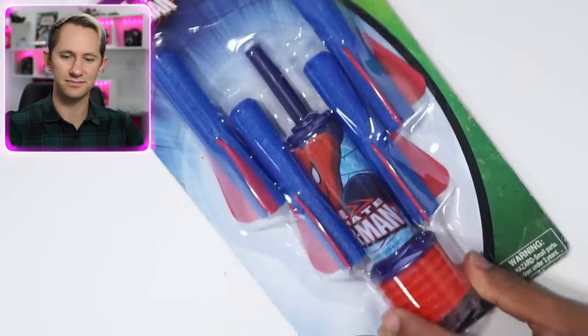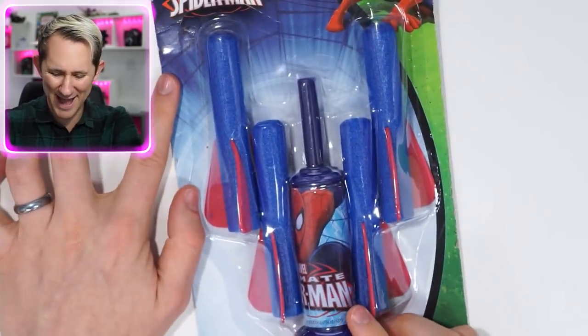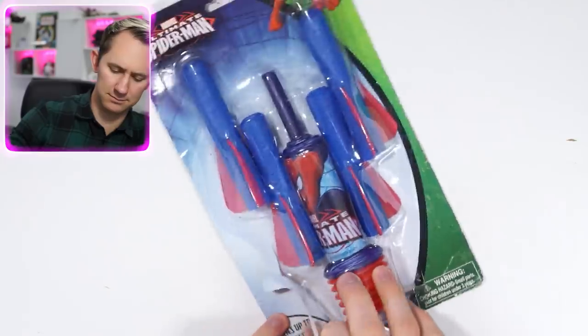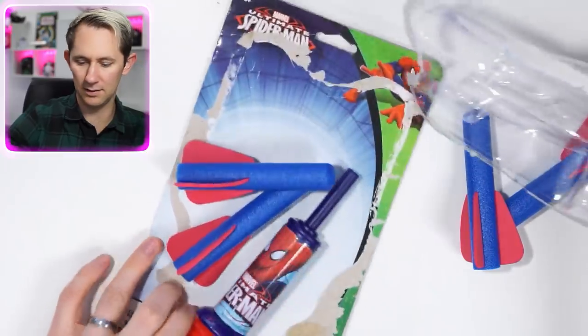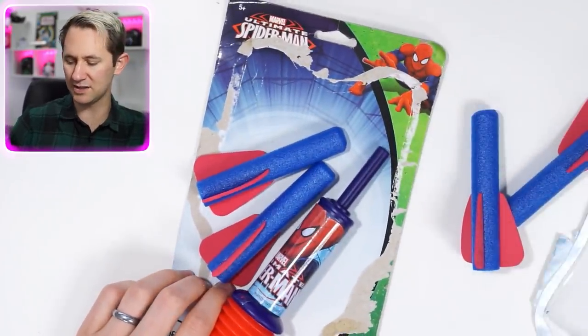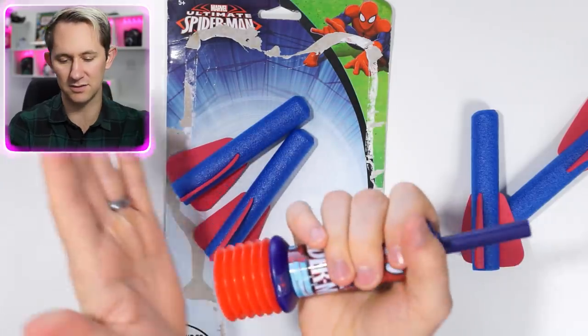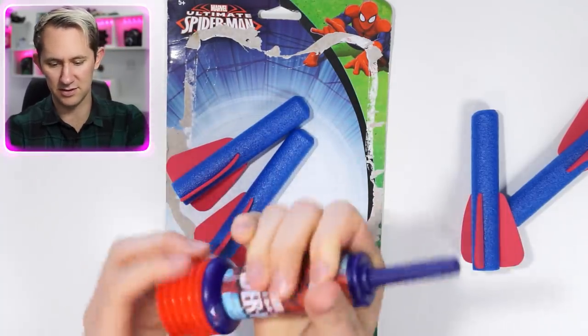Next item. Oh, Spider-Man. So it's like a missile launcher. Rocket blaster. Rocket blaster. Yeah, rocket blaster. That was really easy to open. I love it when the plastic just peels right off. I don't know, it's just so satisfying. Okay, so you're supposed to just do that.